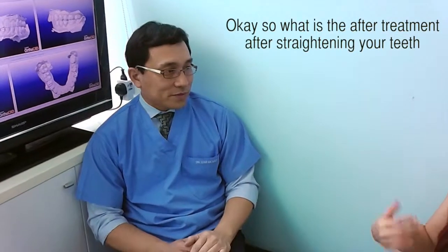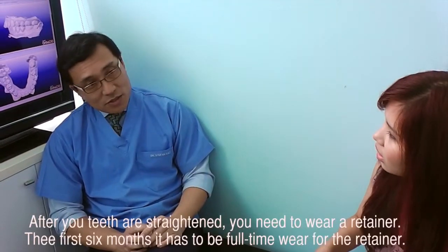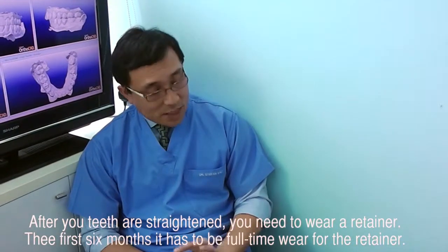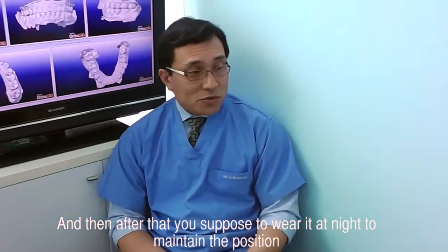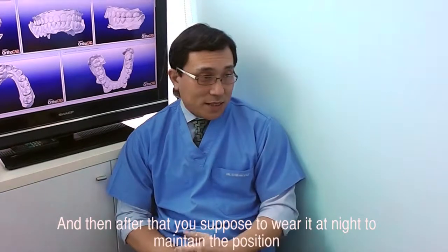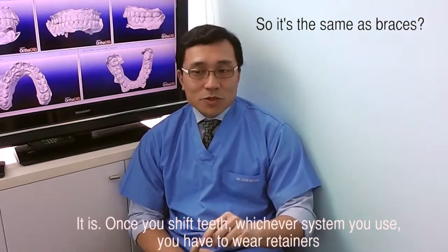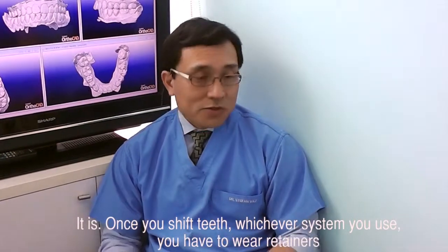What's the after-treatment, after straightening your teeth? After your teeth are straightened, you need to wear a retainer. The first 6 months, it has to be full-time wear for the retainer. And then after that, you're supposed to wear it at night to maintain. It's the same as braces as well. Once you shift teeth around, whichever braces system, Invisalign or Damon or whatever, you have to wear the retainers.